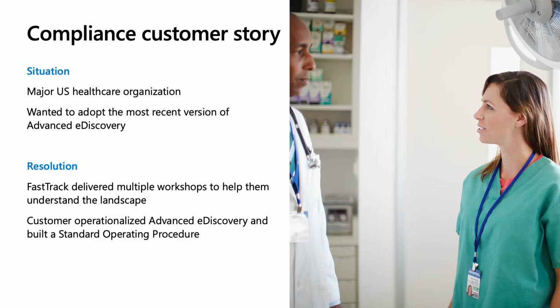While FastTrack supports customers throughout their onboarding experience, we also provide continuous guidance as customers adopt the latest features and advancements throughout their compliance journeys. Recently, the Chief Information Security Officer of a major healthcare customer reached out as they plan to adopt the latest version of advanced e-discovery.